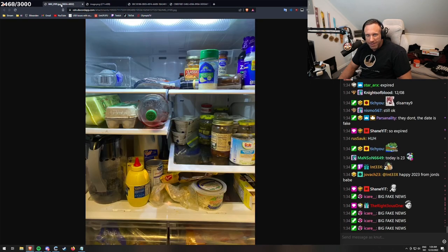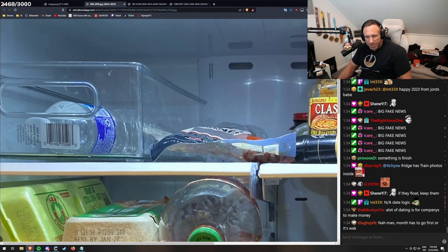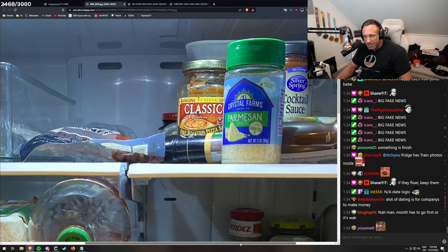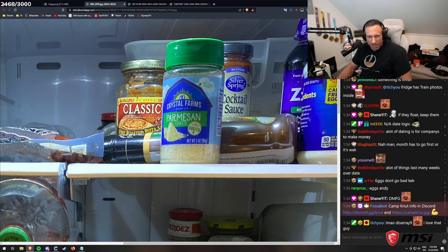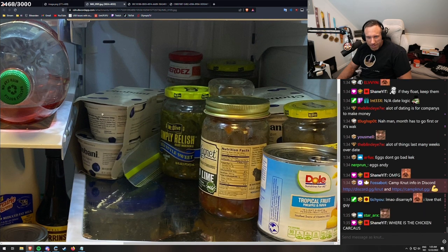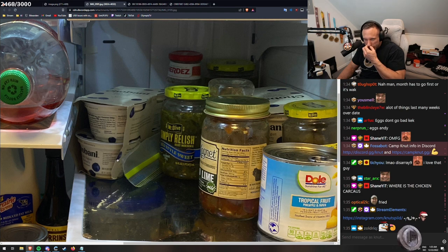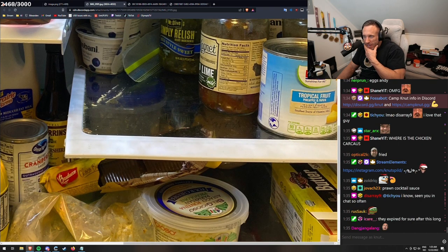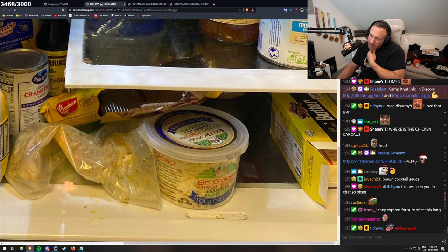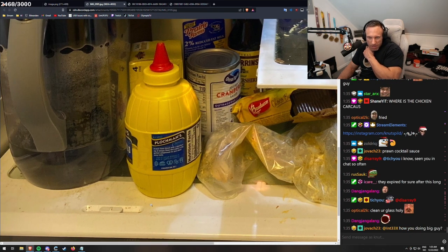Okay, but let's look at what you have. Eggs. Water, typical American. Parmesan cheese, cocktail sauce, what is that? That's for like shrimp. Okay. Pizza something sauce. What is this? Is it yogurt? Yeah, I probably need to throw that out. That's pretty old. Okay. Tropical fruit, pineapple and papaya. Butter dough, is this a...? Yeah, that's natural butter. It is butter, not butter dough.